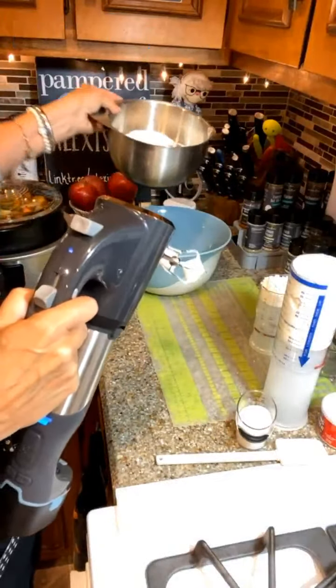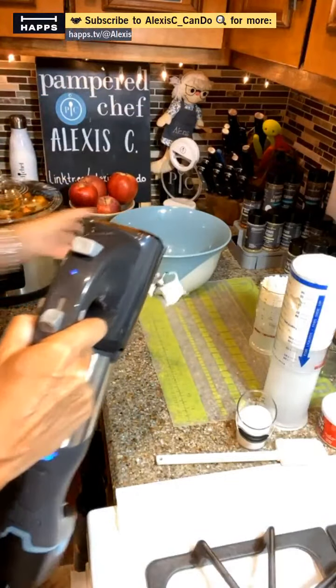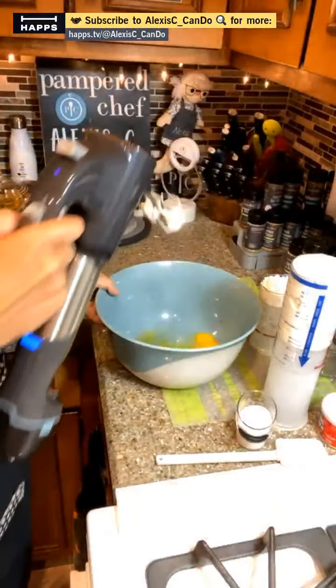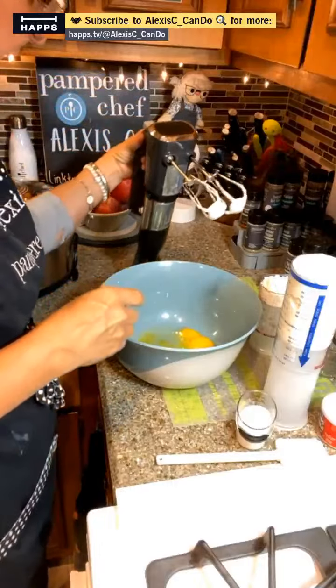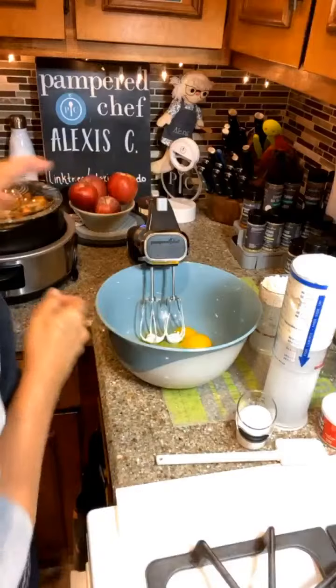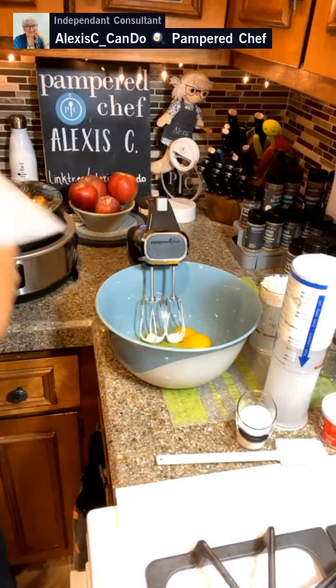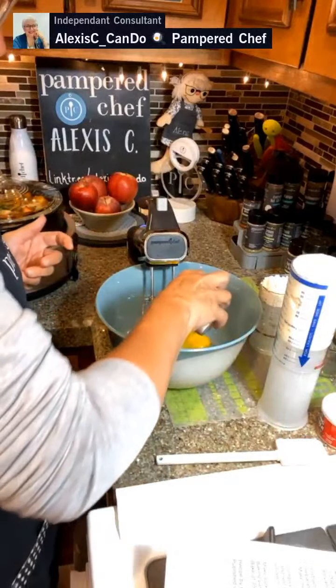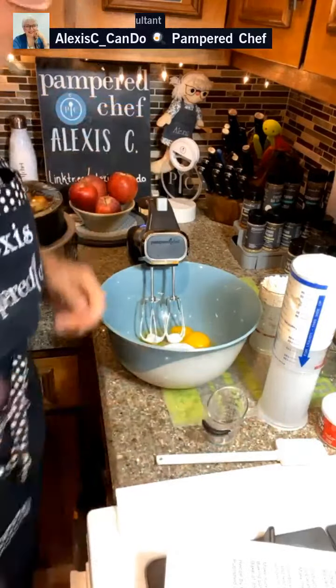So we're gonna put this off to the side, and we're gonna get our 4 yolks that we have in here, and we're gonna add in the rest of the ingredients. I'm just gonna leave this like this so that I can add in my sugar. We're gonna add and combine the sugar to make it nice and creamy.